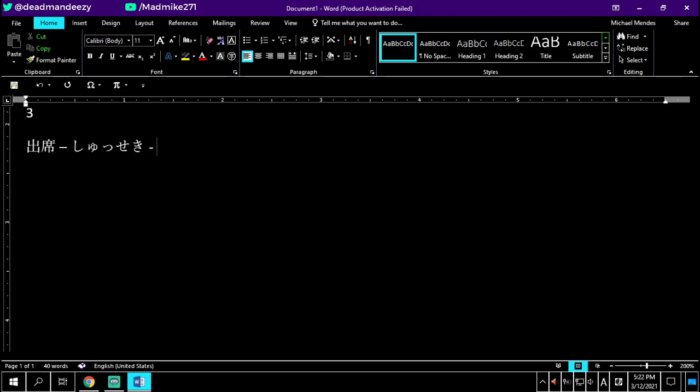This kanji, hya, or this radical, so many different words. This vocabulary means attendance. Attendance, presence, appearance. It can also mean to attend if used as a verb.